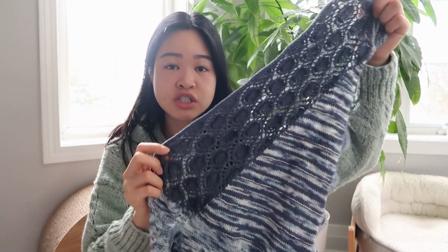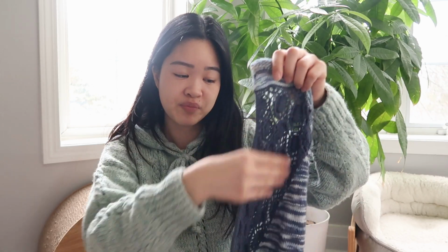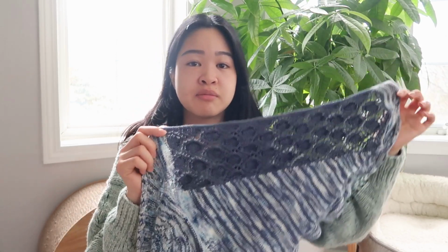This lace portion took me so long, and this was what really slowed me down and made me not be able to follow their timeline. This section maybe took me about 3+ weeks to knit. I've never really knitted lace before.